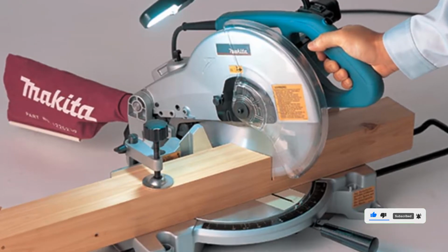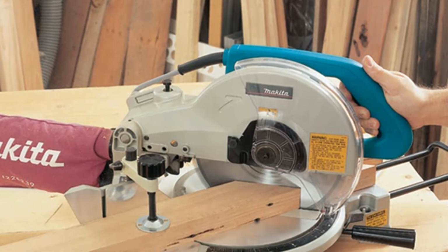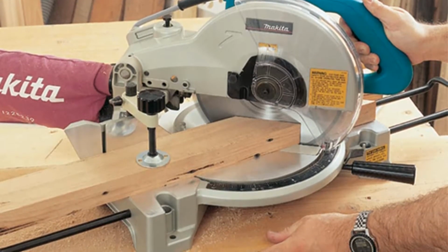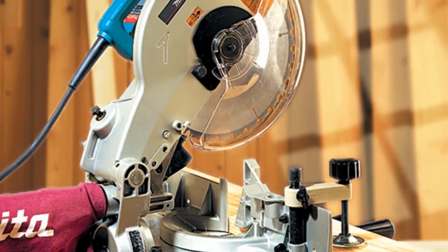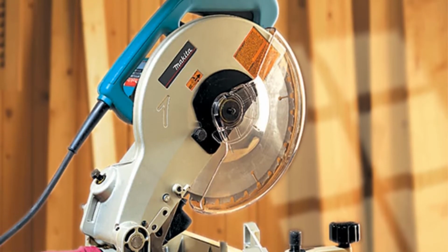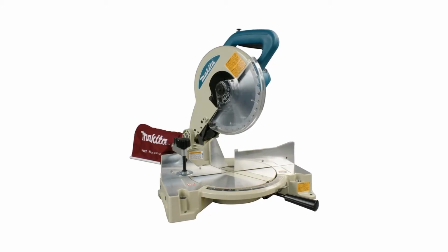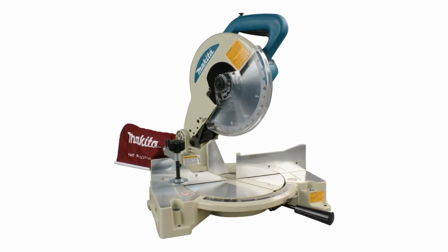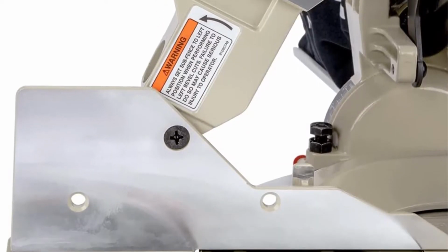It is worth noting that some consumers have expressed dissatisfaction toward the Makita's fit and finish. Most of these complaints have centered around misshapen plastic coverings and paint splatter. In short, if you are looking for a saw that looks fantastic, this might not be the best available choice. However, if you're looking for a working man's saw that gets the job done at a reasonable price, you're looking in the right place.